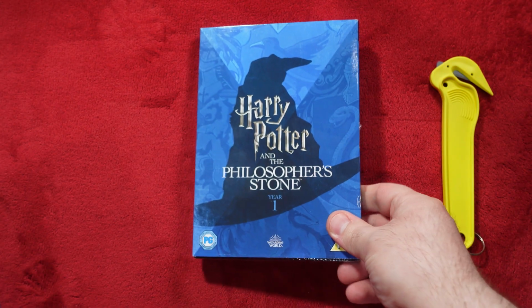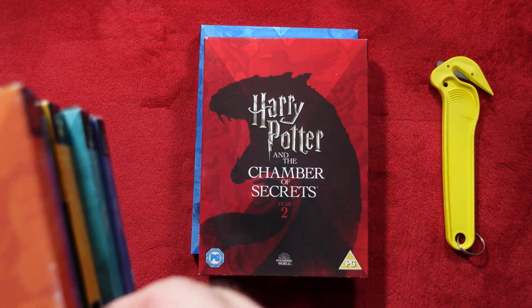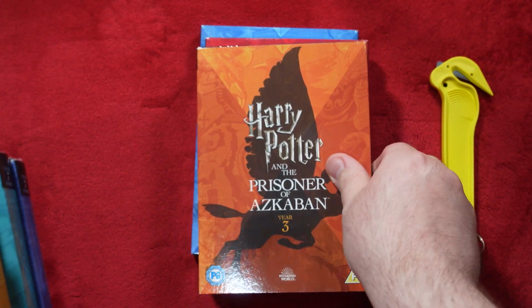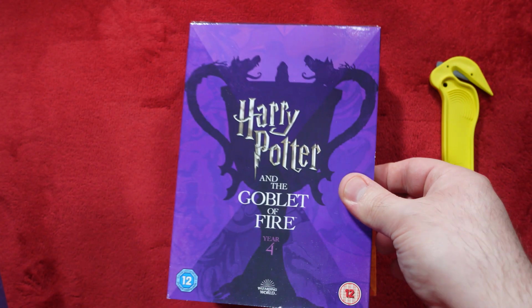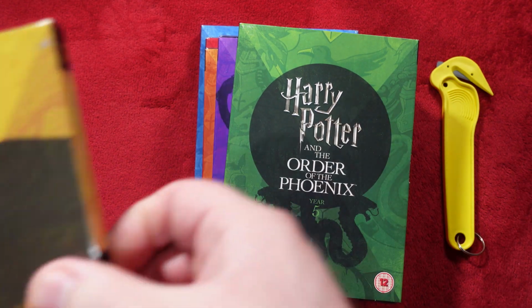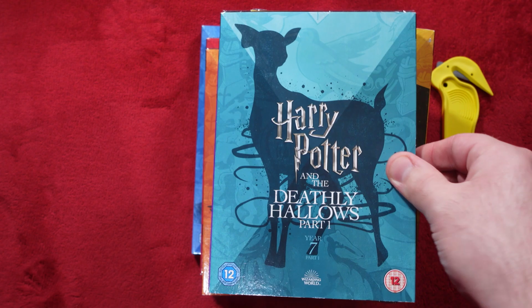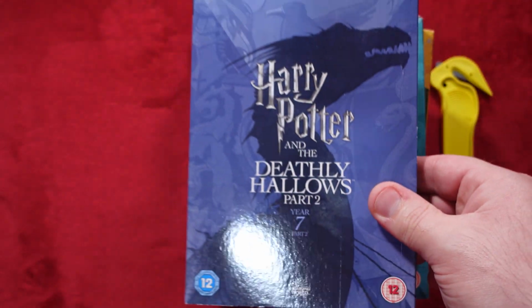And now, since last year, or 2020, they re-released these again with new slipcovers. We have Philosopher's Stone, Chamber of Secrets, Prisoner of Azkaban, The Goblet of Fire, Order of the Phoenix, Half-Blood Prince, Deathly Hallows Part 1, and Deathly Hallows Part 2.